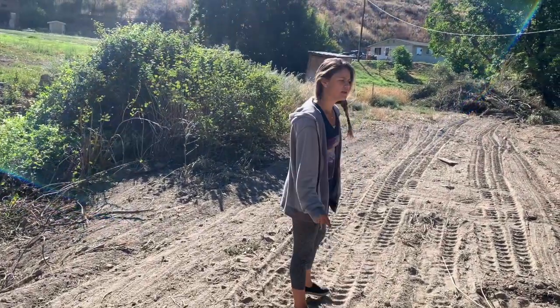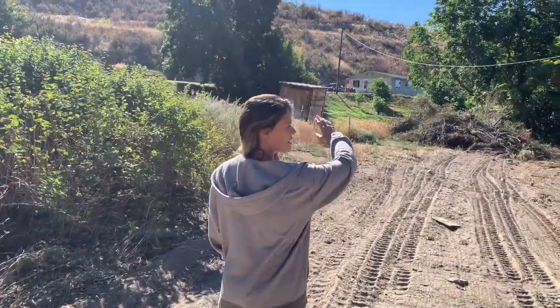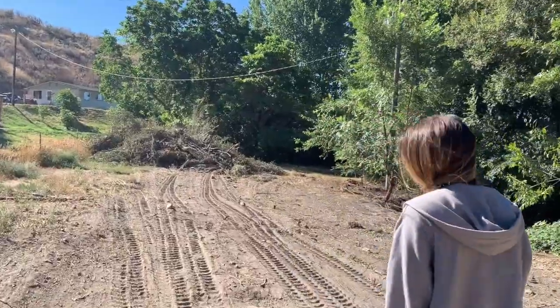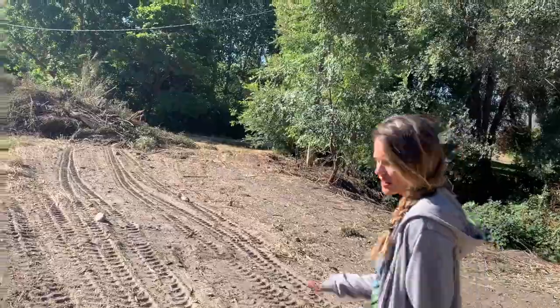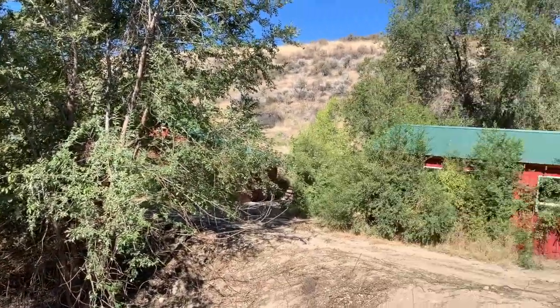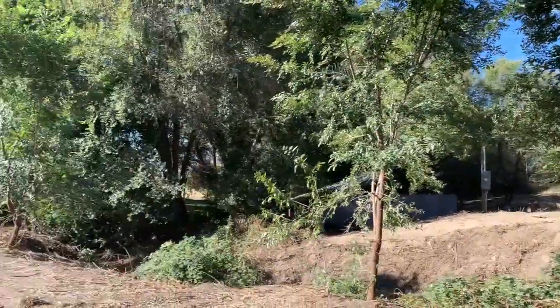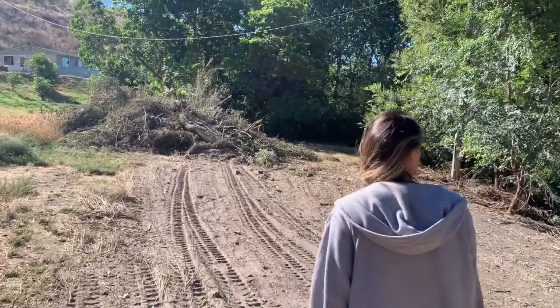Anyway, so this will be a big loop eventually. You'll be able to come in here and go into the house, but then loop back around. When we do have the casitas up and running, you'll be able to have a private entrance, so that's nice. The casitas back there and here still need some work to kind of unbury them from the bushes. Yeah, we're gonna need to do some major work on that.